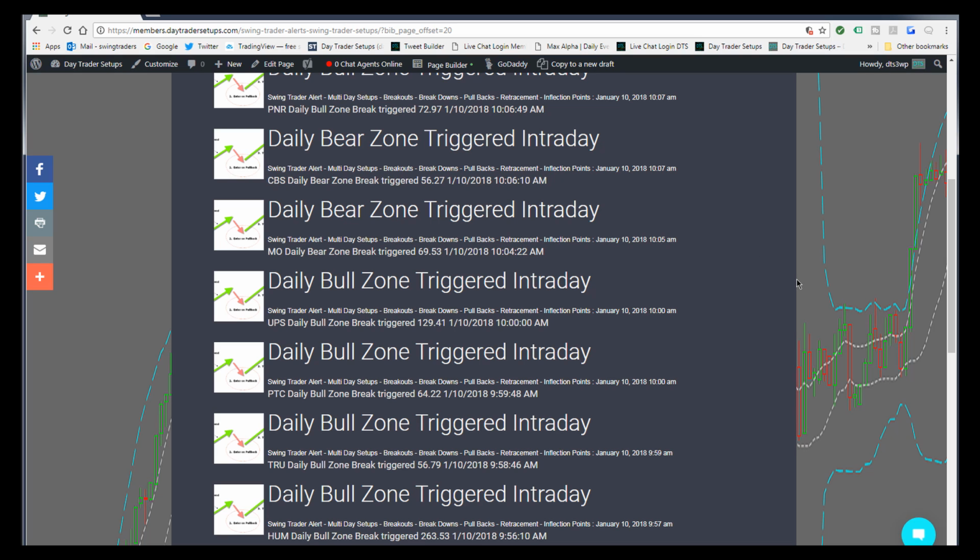And also sometimes, like UPS shown here, it has actually been in the bull zone at about $7 from several days ago, and this morning it gapped down, and so when it came through the current bull zone breakout, it gave another great alert for an intraday trade setup.